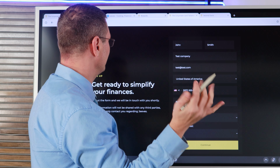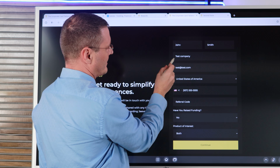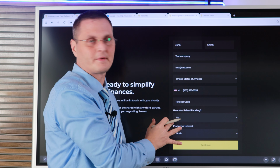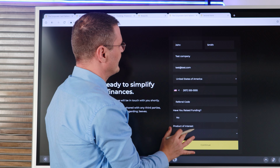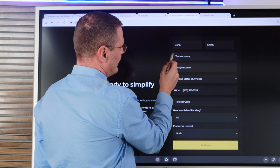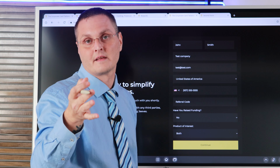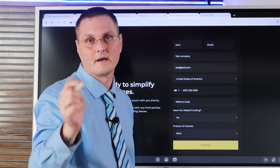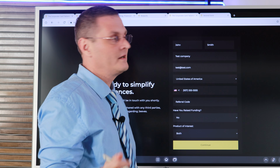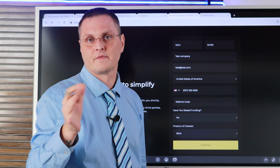All right, the application is very simple. You're going to put your first name, your last name, your company, and this is just a test application I put in to show you guys how to fill it out. So your first name, your last name, and then your company name. Make sure your company name is exact and matches your business bank account, because that's what they're going to look at. They don't have the Plaid system set up yet or anything like that because they're a fairly new company.